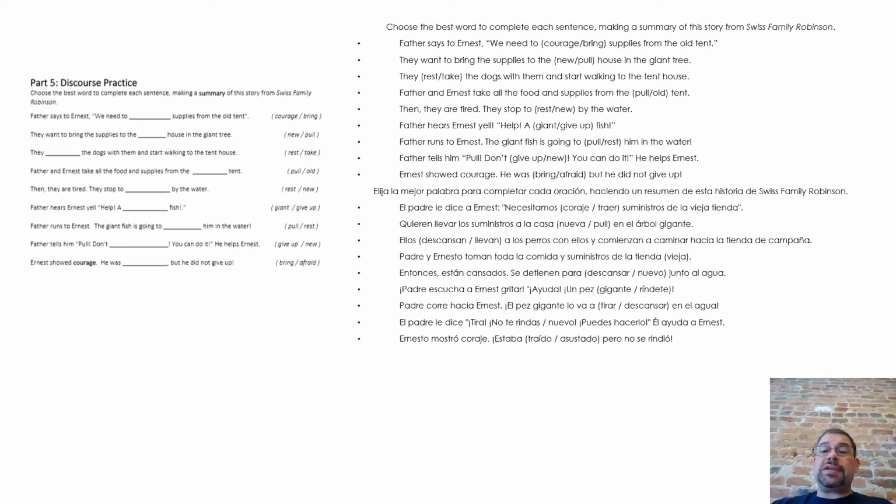Father runs to Ernest. The giant fish is going to pull him in the water. Father tells him, pull, don't give up. You can do it. He helps Ernest. Ernest showed courage. He was afraid, but he did not give up.